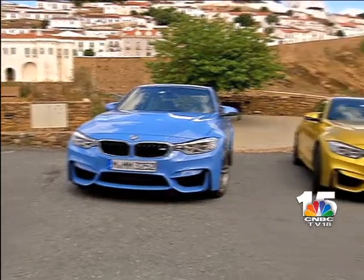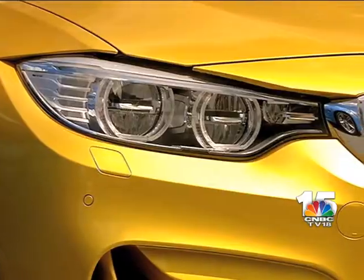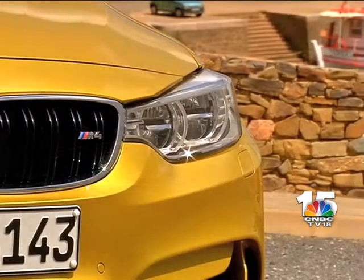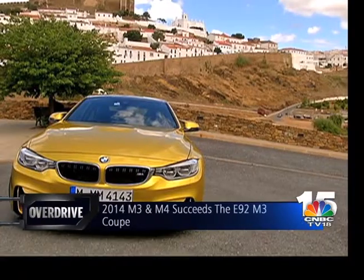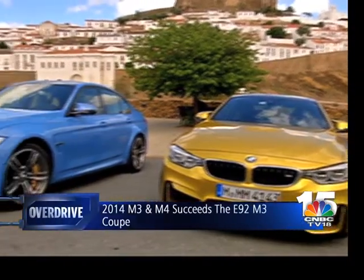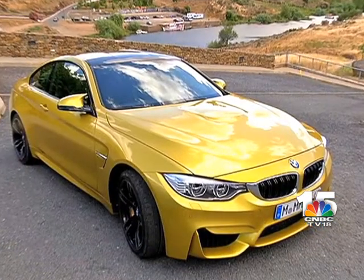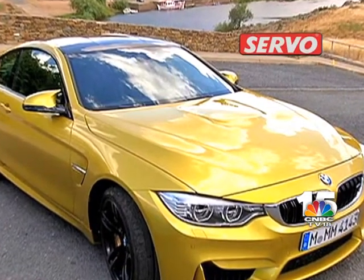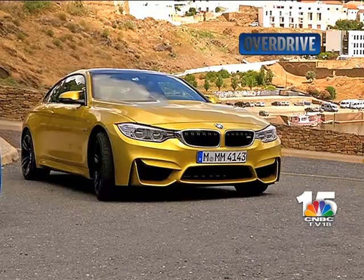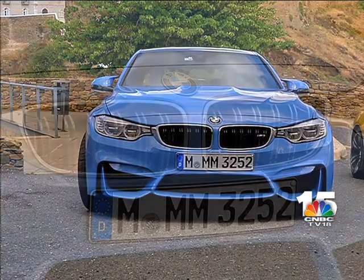Apart from the addition of the 2 doors to the sedan, the 2014 M3 and M4 haven't seen a huge change. In fact, from the side profile, it will take a very keen eye to differentiate between the M4 and the E92 M3. The one thing I absolutely love about the new M3 and M4 is the bulge on the hood to incorporate the new top-mounted intercooler. It adds a bit of muscle to an otherwise lean and athletic body.